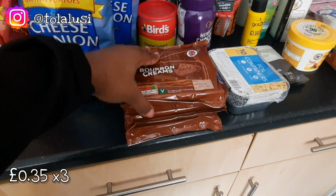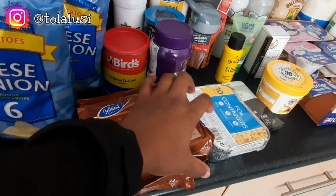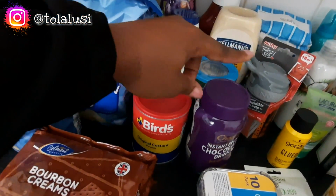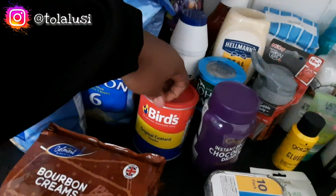Also, we have some bonbons. We have 3 packs of these. The boys absolutely love these biscuits. Also, we have some hot chocolate. This is the instant hot chocolate drink from Aldi. It was £1 something. This is the custard that the boys like to eat at night.